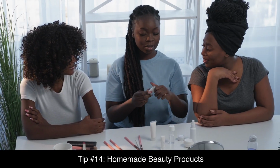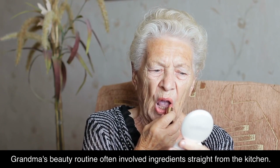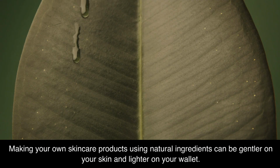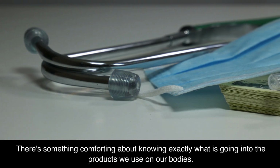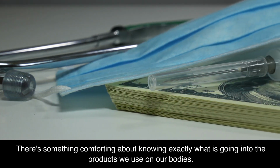Tip number 14. Homemade beauty products. Grandma's beauty routine often involved ingredients straight from the kitchen. Making your own skincare products using natural ingredients can be gentler on your skin and lighter on your wallet. There's something comforting about knowing exactly what is going into the products we use on our bodies.